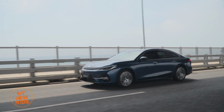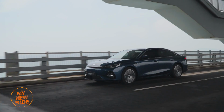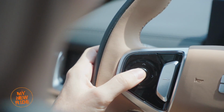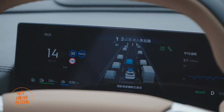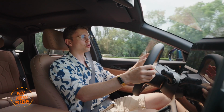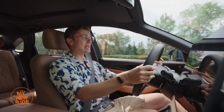Even the very cheapest version of this car, one that starts at less than $14,000 US, comes with adaptive cruise control as standard, but more expensive versions like this one, the very top spec, they come with a much more comprehensive sensor suite, which includes more cameras, as well as ultrasonic and millimeter wave radar, and an upgraded chipset, specifically a Horizon Journey J6M with 128 TOPS. That means that they're capable of highway NOA.